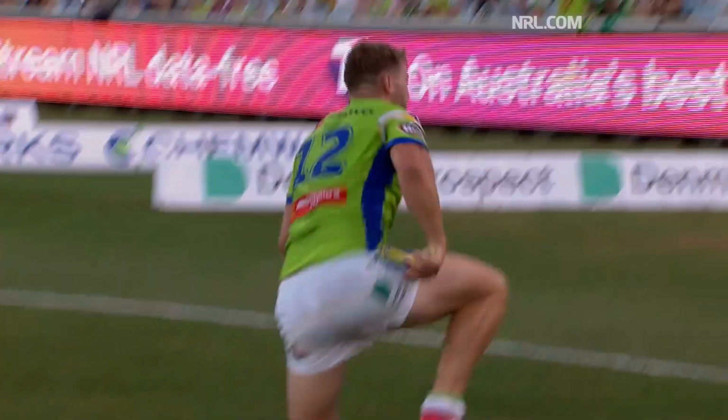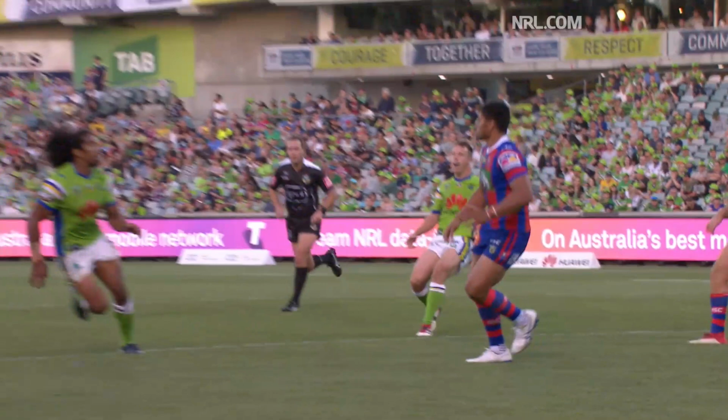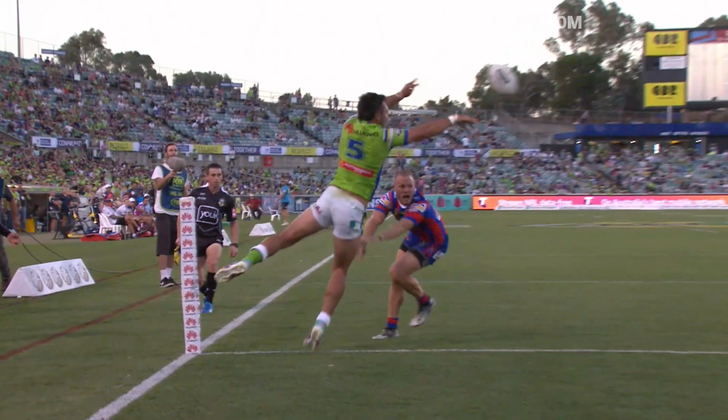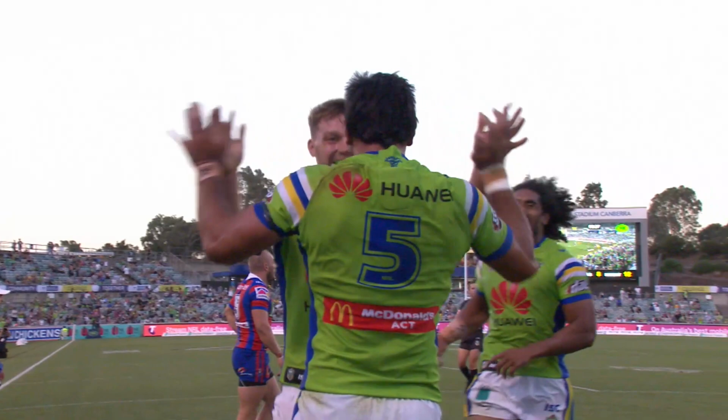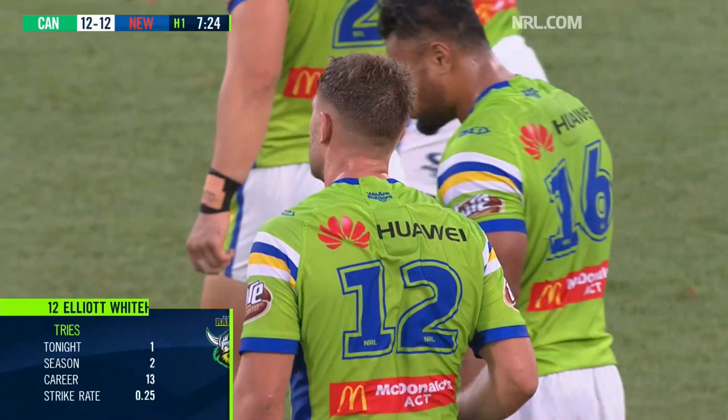What a play from Rapana. You see there, Williams, perfectly weighted kick over the top of Ross. He tries to get Rapana into touch. And the bounce was perfect. And Whitehead, who has moved into that right centre position for the injured Leilua, he gets his first try of the evening.